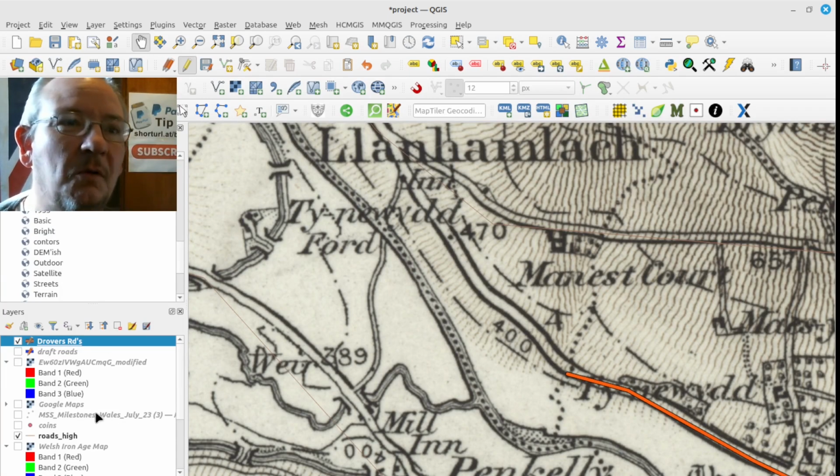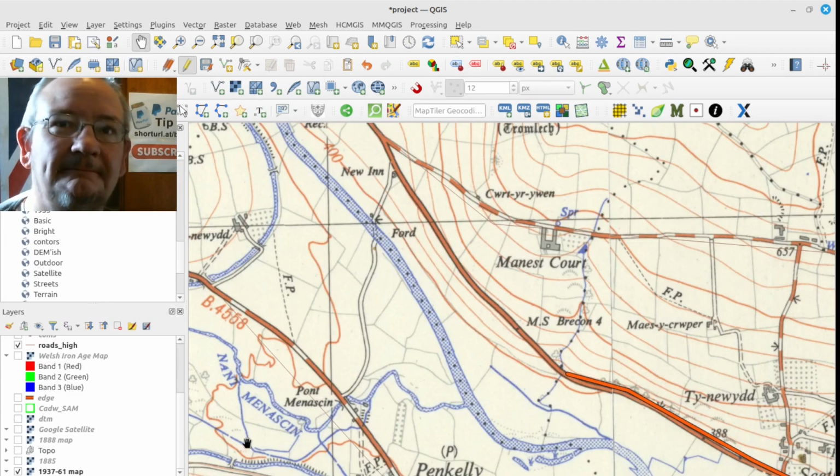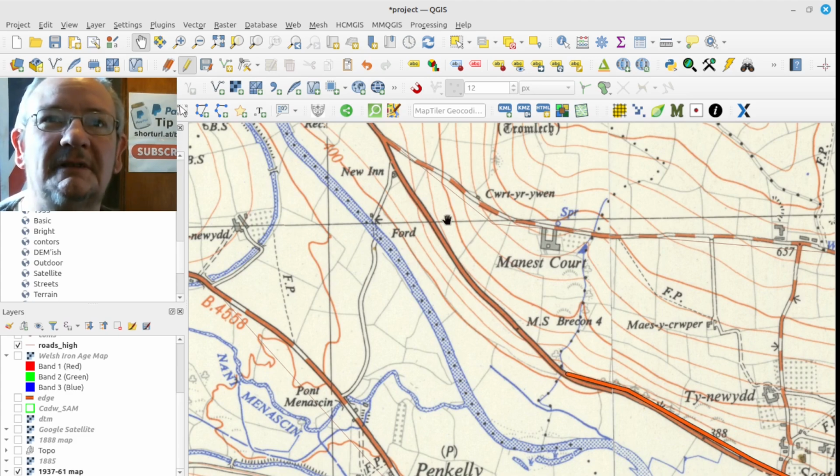And what you're looking for is, put that other map on. This one, because it shows the rivers up there. So the 1937 map. See, it says there, Brecon 4 miles. And the road here crosses a river. So they probably would have stopped there to water the animals. And it's just outside Brecon. So they would have followed the route.